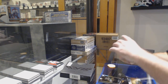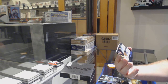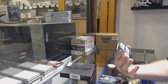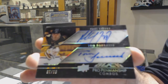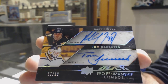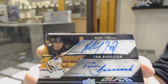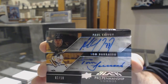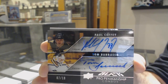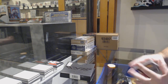Woo! Filthy. We've got a pro. Pro penmanship, dual autograph number 210, Coffey and Barrasso, 7/10, Coffey Barrasso. Damn. And we've got a Chicago Blackhawks Nick Schmaltz rookie jersey. There she goes.